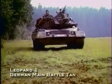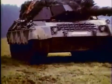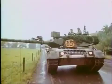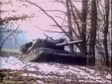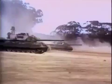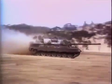The Leopard 1 was the first German tank built after the Second World War. It entered service with the Bundeswehr in 1965. Compared to its wartime antecedents, it was much better armed. The Leopard 1's main weapon was a rifled 105mm gun, capable of hitting enemy tanks at ranges of over 1.5 miles.